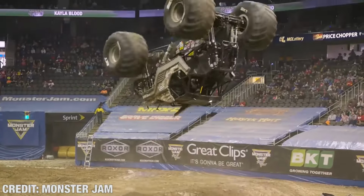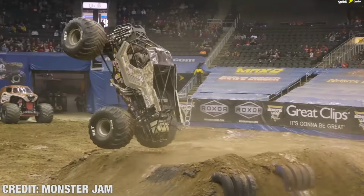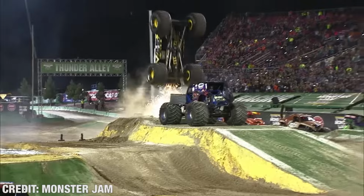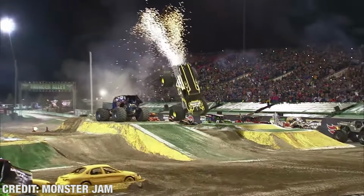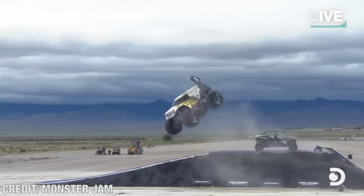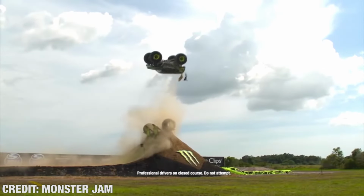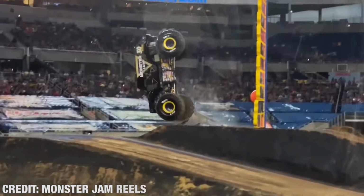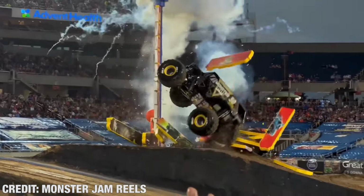However, the most recent progression in backflips has been the forward momentum backflip. First attempted in 2017 at World Finals 18, then again at the Monster Jam live show on Discovery Channel, and most recently both the attempts of the new double forward momentum backflip and the reverse forward momentum backflip.